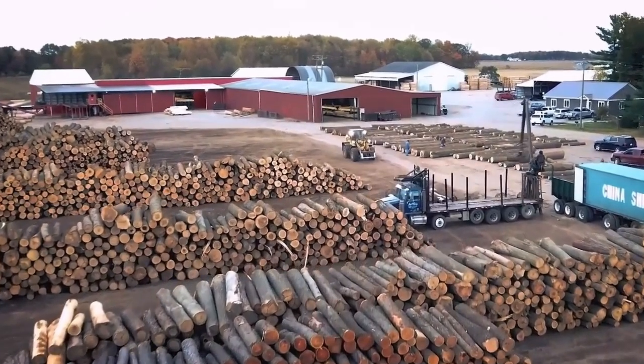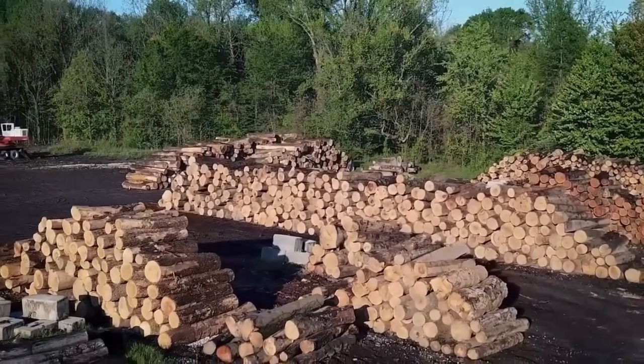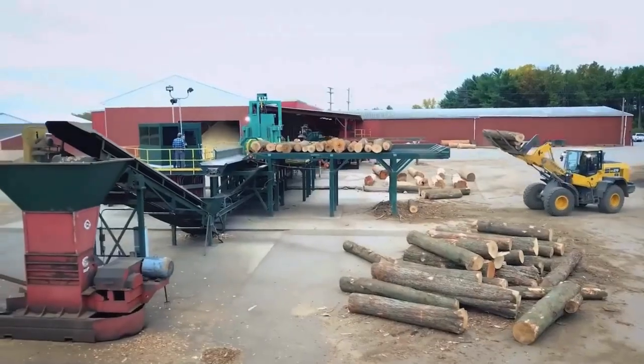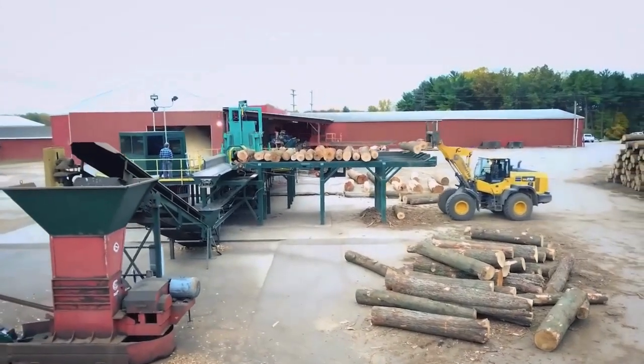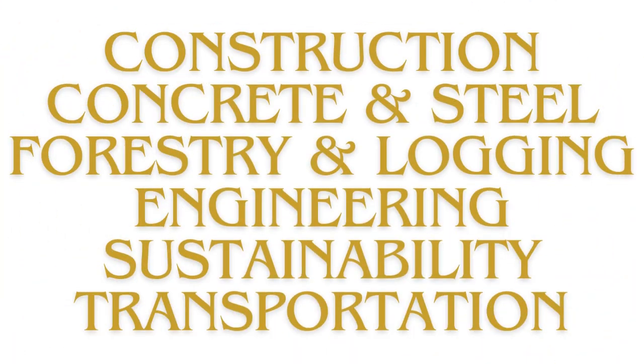CLT leverages the ecosystem service of forestry. The cradle-to-cradle life cycle of CLT is sustainable and regenerative in nature. Many CLT panel manufacturers source exclusively from 100% renewable forestry organizations to ensure consistency with their product offering from a sustainability perspective. The rise in popularity of this innovation will have implications for several industries.